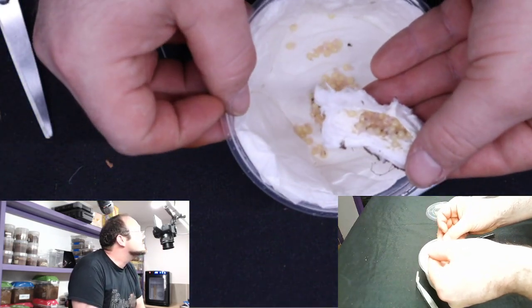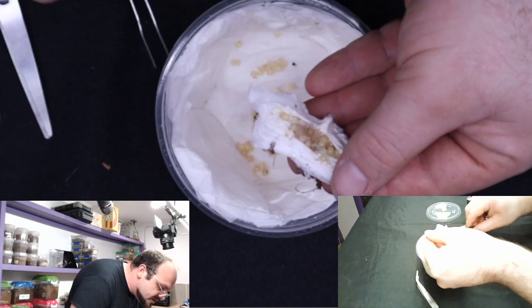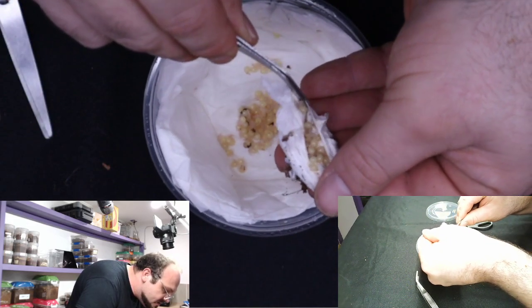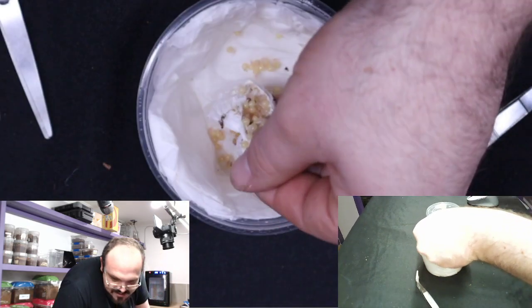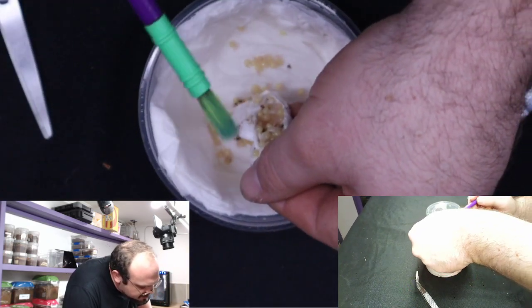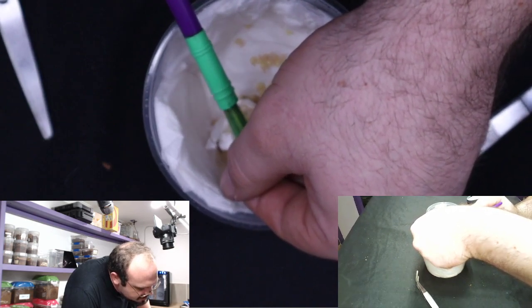Alright, I just realised I was out of view again. I'm good at that. We want to be super careful. At this stage, they are extremely fragile. Still tough, but, you know, fragile. They are small.